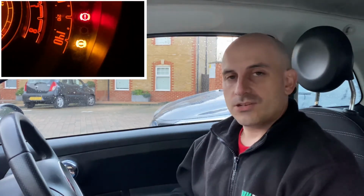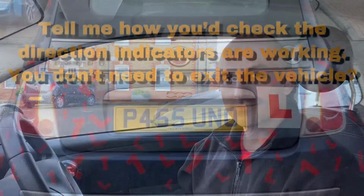To check your anti-lock braking system or ABS is working properly, you put the key on first click, and then the ABS light should turn on. After a few seconds, this should turn off. If it stays illuminated, there is a fault.